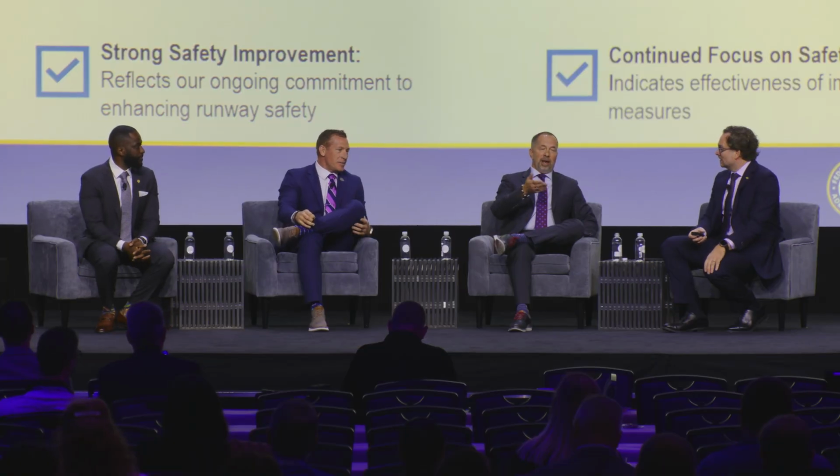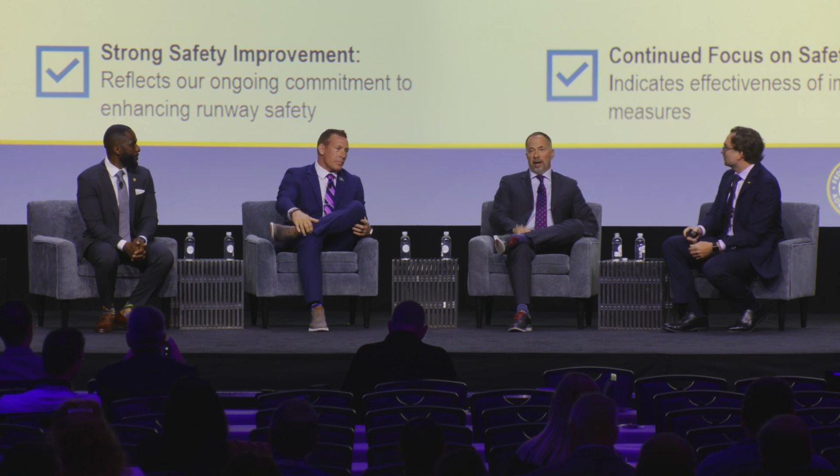What I would add, you'll see in this slide, we want to understand why the numbers are down and leverage those best practices. The teams are now taking those events that we are doing a great job at and leveraging best practices. And we're not going to let up. We're reinvesting in the runway safety teams, taking a different look at it and seeing why we are getting better and how we can continue that.